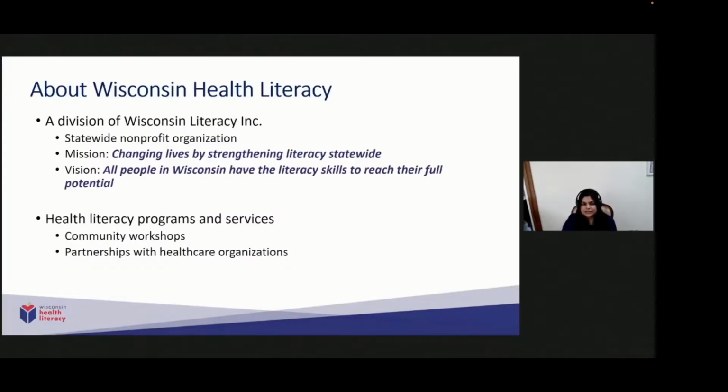So Wisconsin Health Literacy is a division of Wisconsin Literacy, which is a nonprofit organization based in Madison, Wisconsin, that supports 70 literacy agencies across the state. In the Health Literacy division, we develop community programs to help both specific populations and the general public prevent and manage health issues. We also work with healthcare organizations to improve how health information is communicated. And we have a number of programs and services to do this, and the Medication Label Initiative is one of them. Next slide, please.